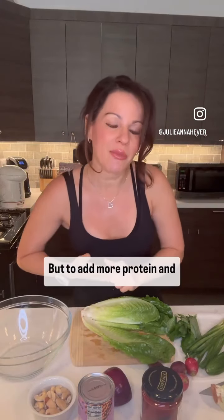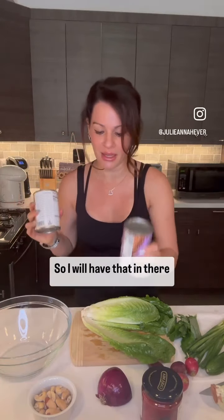But to add more protein and fiber in there, I'm going to add some garbanzo beans, which is about 6 grams of protein per half a cup. And I'm also going to add some lentils, which is like 9 grams of protein per half a cup. So I will have that in there as well.